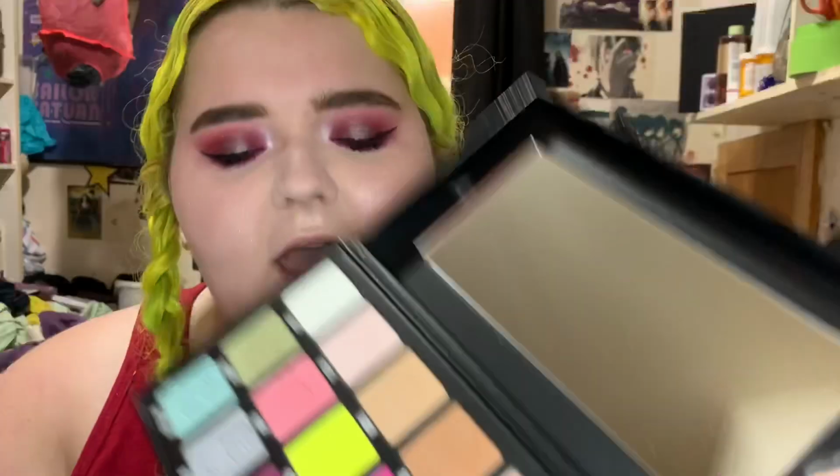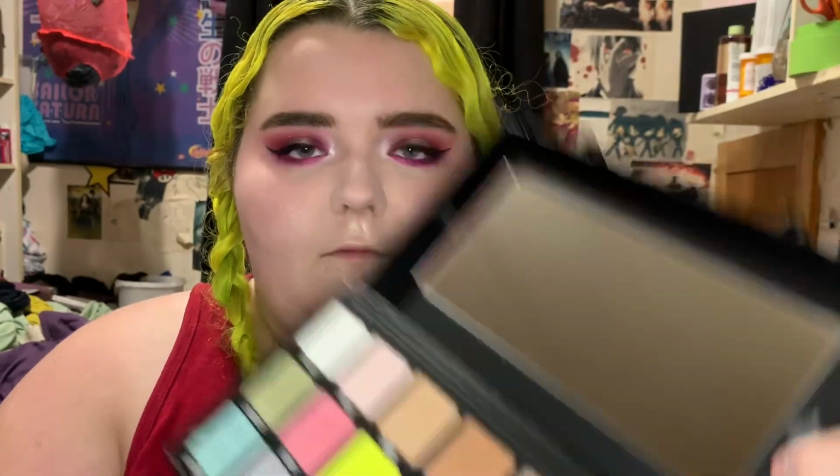So this is the finished look. All I did to the lower lash line is I took the shade Trisha and I put that on from the inner corner of the under eye all the way out, and then I blended Flaming Hot into that as well. I then added liner and mascara. I used the pink ColourPop mascara on my lower lash line.